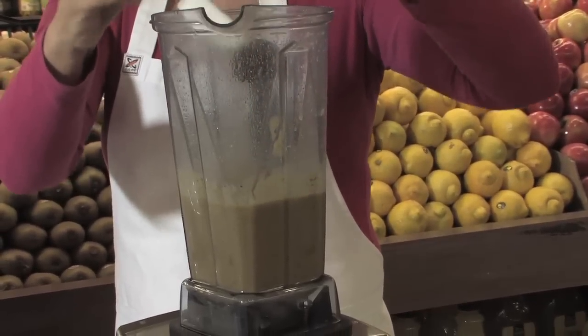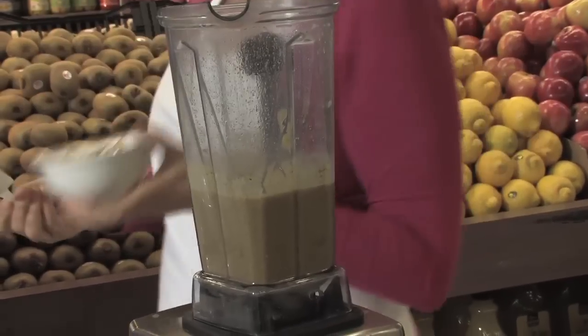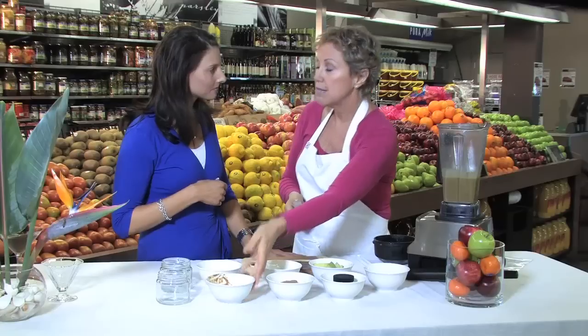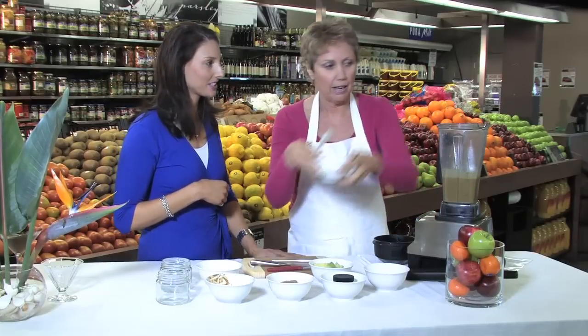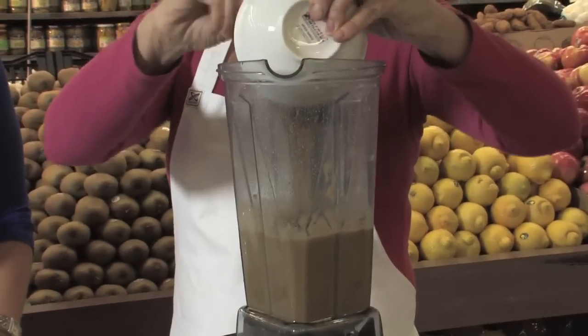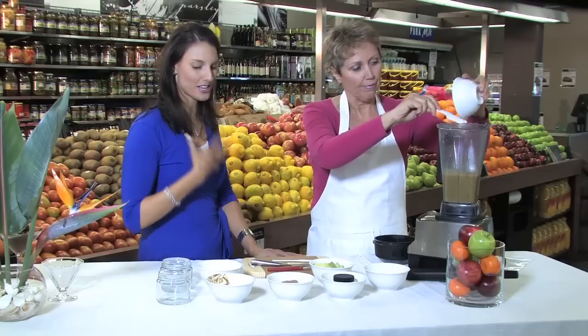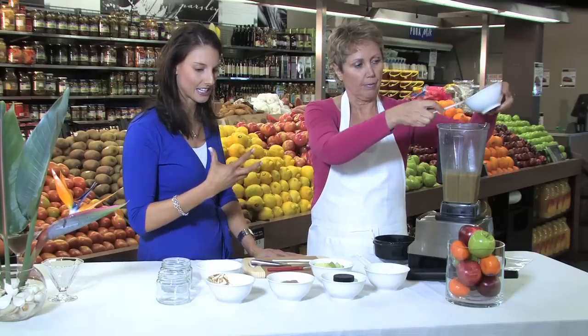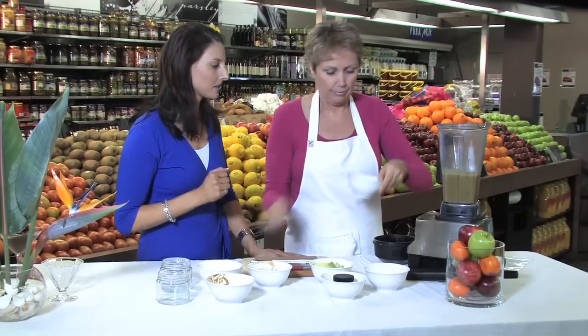The lovely almond butter. And could you use other types of butter as well? I know you can get cashew butters and things like this. I wouldn't use a cashew butter, but you could use a macadamia butter. A macadamia butter would be beautiful in this. Yeah, really very nice. A little bit of a different flavour. And the coconut nectar. So you do really want that sweetness, but you're not getting anything processed. You've got the coconut nectar and the dates.